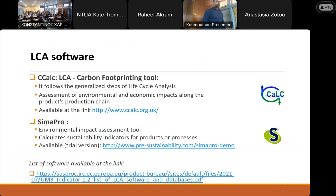Here's the software that we use, the LCA softwares. We have CCalc. It's an open software. We introduced it because it was developed at the University of Manchester, and both me and Professor Koposis passed through this university, so we were familiar with this software. It's outdated. It doesn't have the most recent databases, but still the students can get the idea of using an LCA software. Of course, apart from this, we also present SimaPro, which is one of the two or three official LCA softwares that most of the LCA research groups use at the moment.